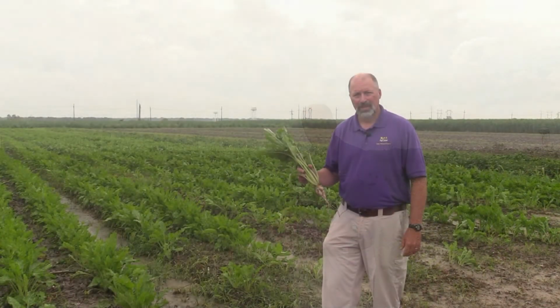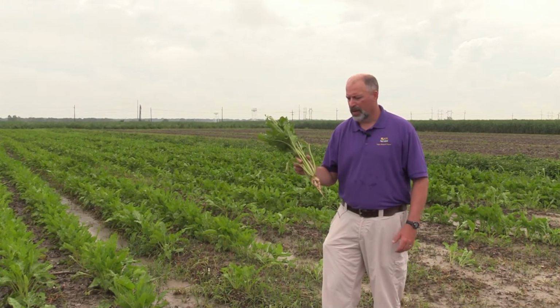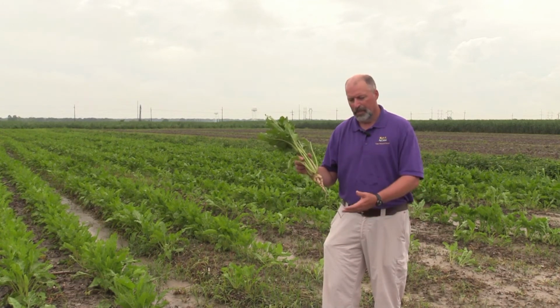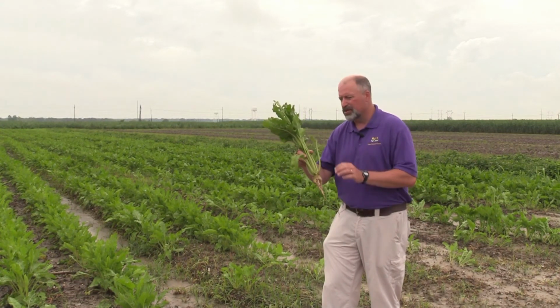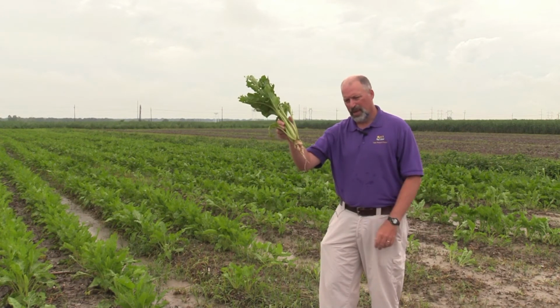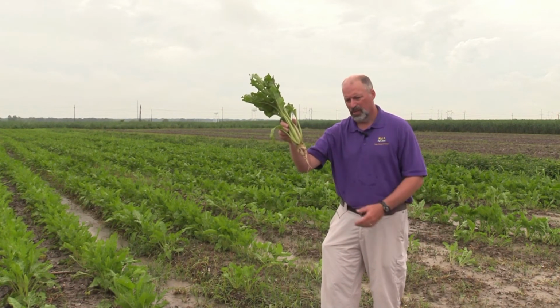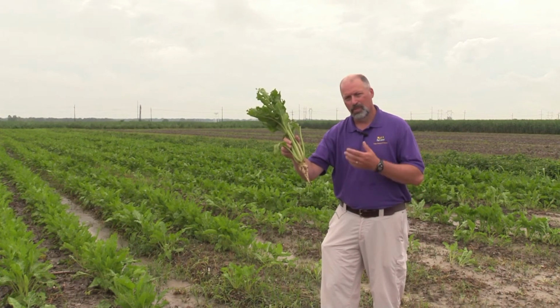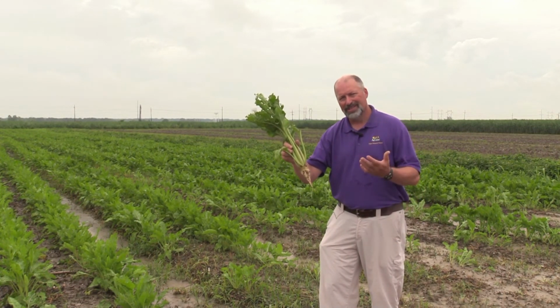So here we have sugar beets. Roundup Ready sugar beets. Now this is something that we typically don't grow in Louisiana, but it's one of those deep-rooted crops. These beets were planted 8 weeks ago, and we're getting quite a bit of root development on these. So, you know, deep-rooted radish are an excellent choice for cover crops in Louisiana.